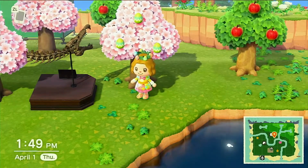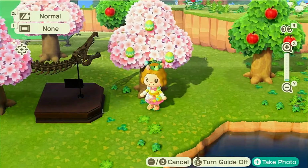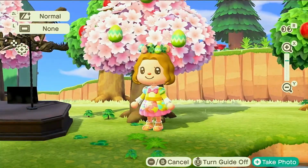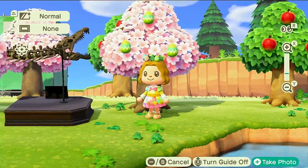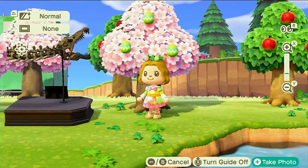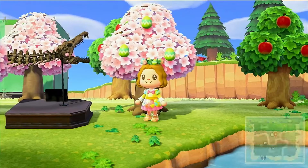Okay, I wanna take a picture. Okay, zoom in. Oh, that's too much. I wanna see the tree. Oh, but I don't want that thing though. Okay, wait, hold on. Let's get out. How did I get out again? B. I keep pressing the wrong one. Okay.